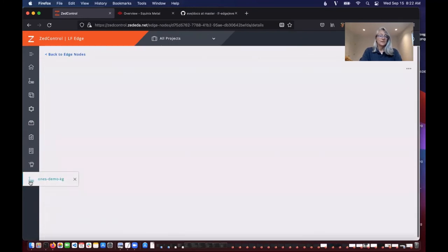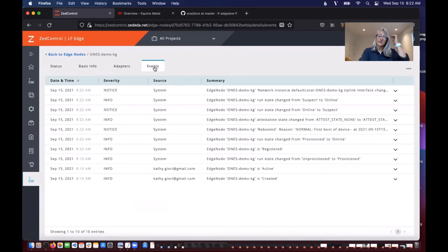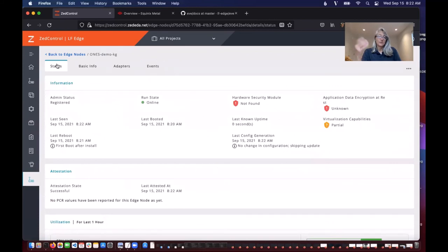And so let's go back to our node. Oh, and I missed it. Here we are, state is online. If I go back to the events, you see that it registered. It changed from provision to online. It's now online, and it's ready for me to deploy something to it.